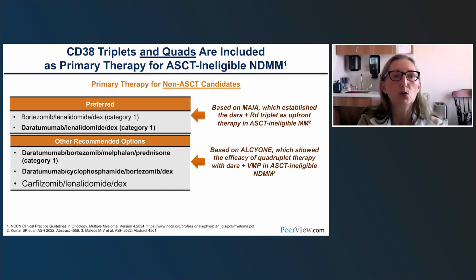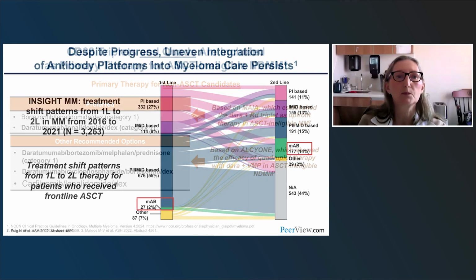But how does it look for patients who are non-transplant candidates? Here again, the preferred regimen is a triplet with dara, len, and dexamethasone, based on the MAIA trial, which established this triplet as an upfront therapy in transplant ineligible patients. But the guidelines also include quadruplets for non-transplant candidates, based on ALCYONE, which showed that the efficacy of quadruplets, such as dara, Velcade, melphalan, and prednisone, is superior to VMP as a triplet in patients who are not eligible for stem cell transplant.